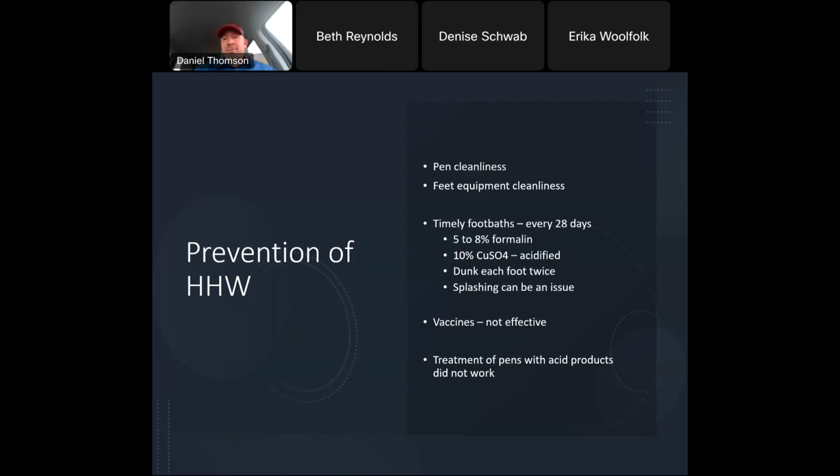We recommend timely foot baths. In buildings or feed yards that have chronic issues with hairy heelwart or digital dermatitis, we're recommending that the cattle go through the foot bath every 28 days. And we're using either 5 to 8% formalin or 10% copper sulfate.